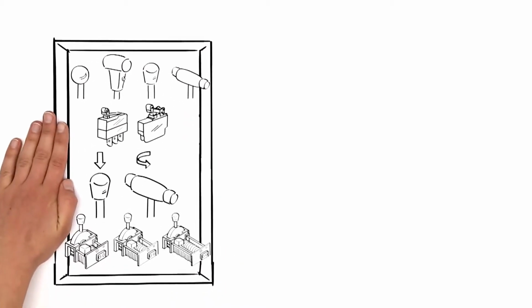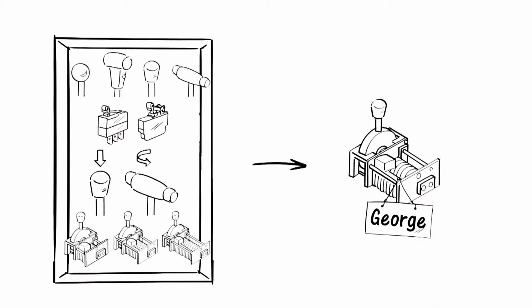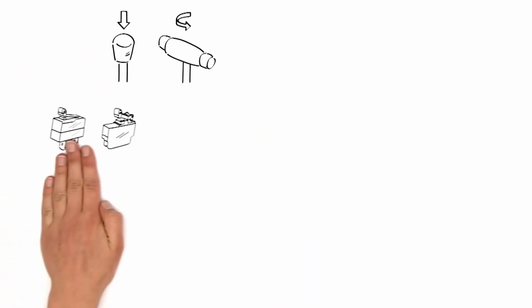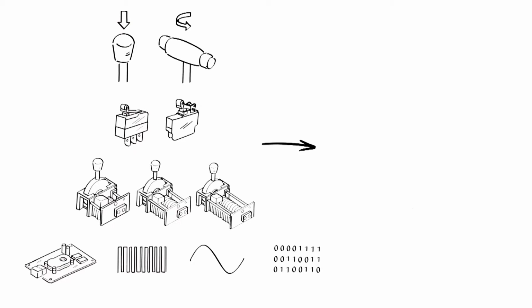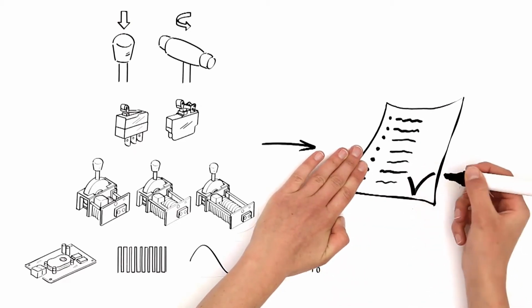The modular design system comprises many different separate components which can be combined into an individual master controller. The first thing George selects is a T-handle. Then he chooses among different deadman switch variations, switching elements and unit sizes. For the controller, he also needs an electronic output. The end result is a master controller that is exactly tailored to George's requirements.